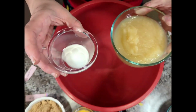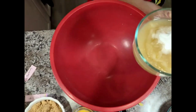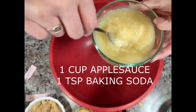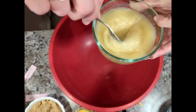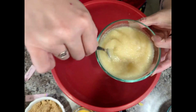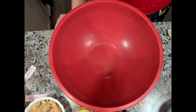All right, so first I'm going to mix the baking soda with the applesauce, and set that to the side real quick. So we'll just mix that. Mix her up real nice like that, like so. Can you see it? Okay. So we're going to set that aside for a second.